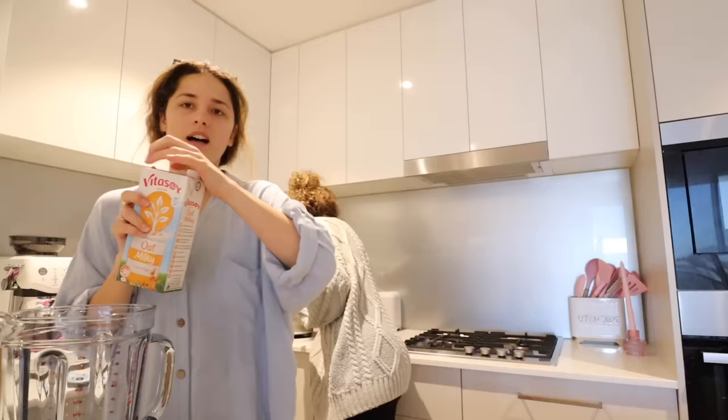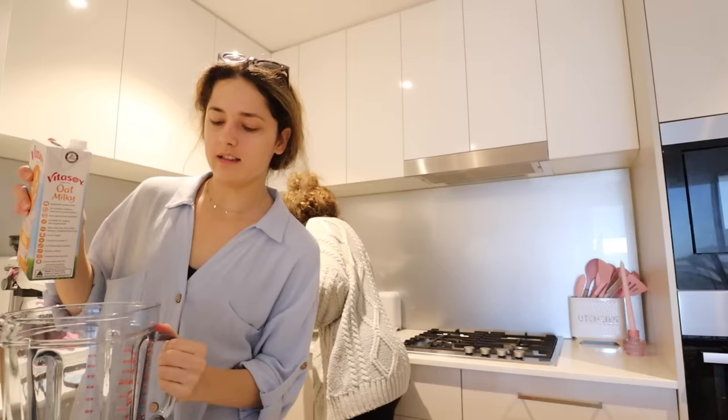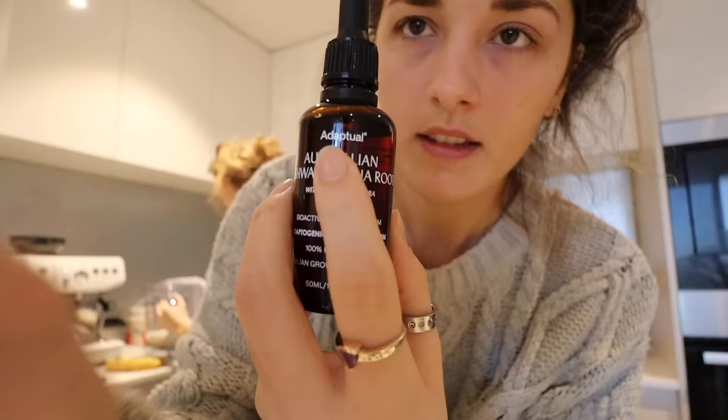I like to mix water and milk together because I don't like my smoothies being too milky, but I like a little bit of milk. This is where this one's from, Adaptual. Small Australian business. And they were gifted to us, did you say? Yeah. Oh, gifted, yeah.